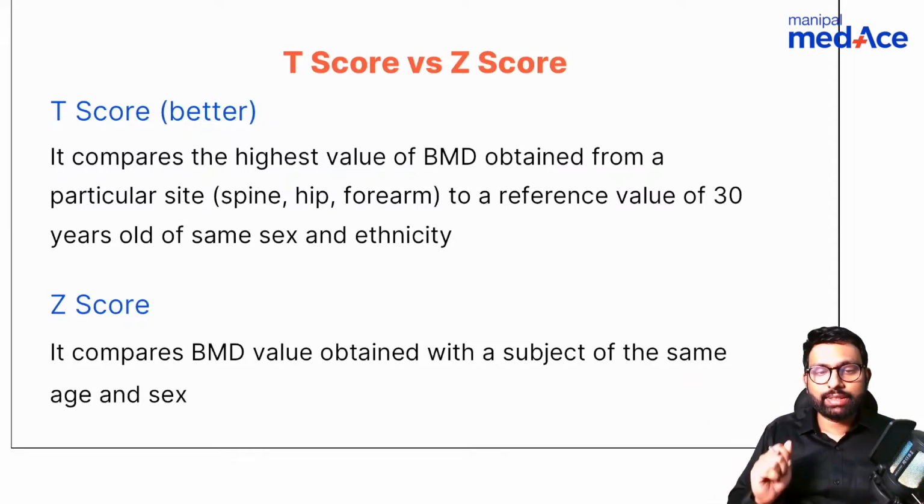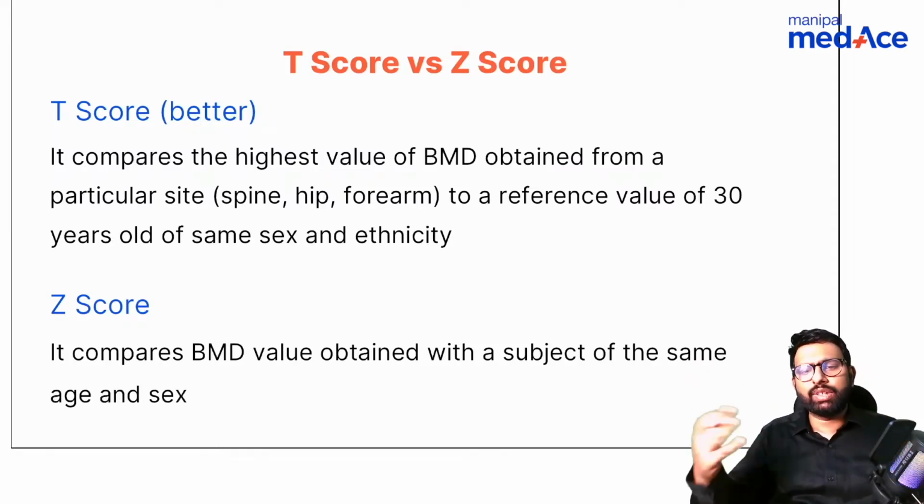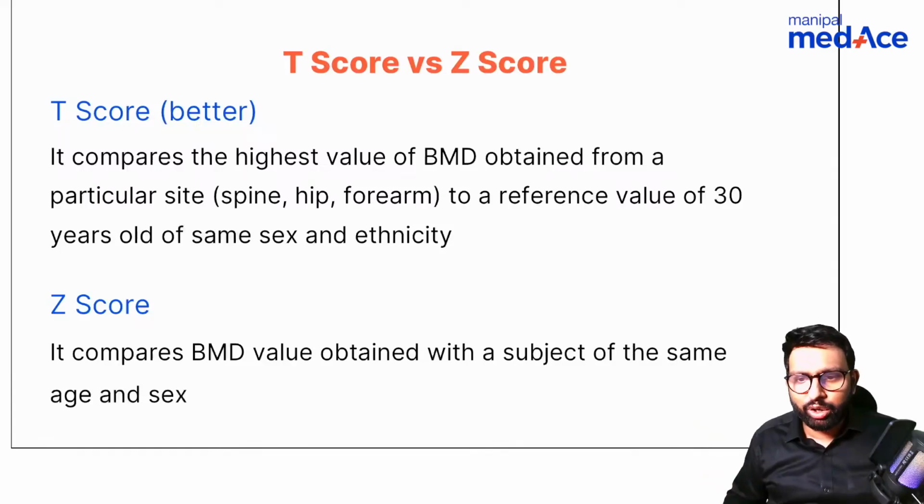Whereas a Z score is comparing the BMD value obtained with a subject of the same age and sex, and there may be a lot of bias to it.